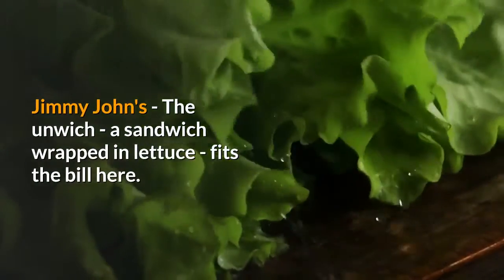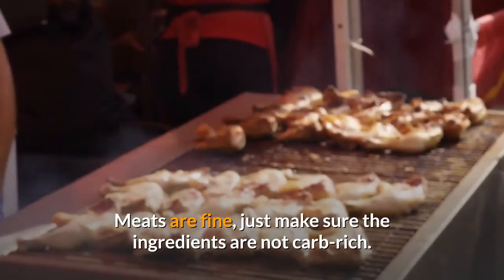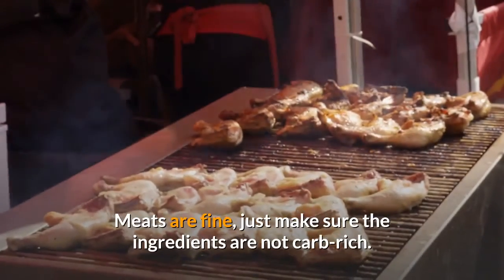Jimmy John's, the unwich, a sandwich wrapped in lettuce, fits the bill here. Meats are fine, just make sure the ingredients are not carb-rich.